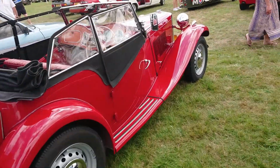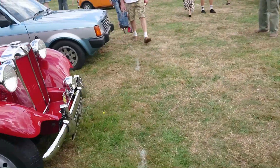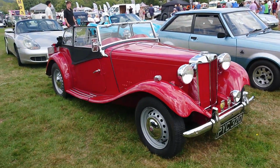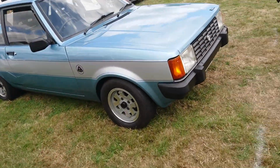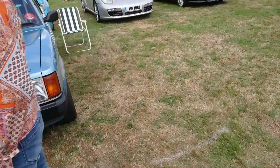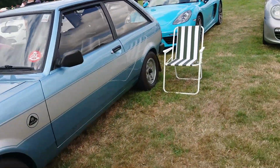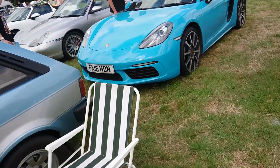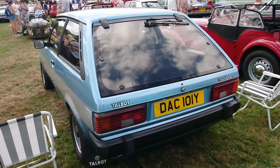MGTD, I think this is. We've seen enough MGs today, but clearly we haven't, so here are some more. And then, excellent, Talbot Sunbeam Lotus. Yes, please, 1982. Although production finished in 81, so it's probably built 82. Fantastic car, rear wheel drive, and very powerful.